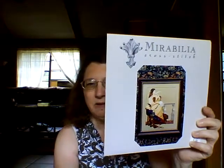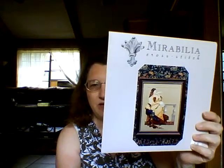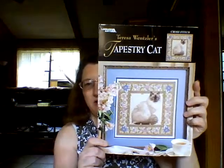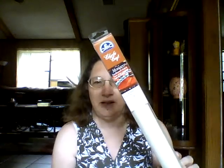And next I'm going to do the Mirabilia Garden Verses. I've ordered some fabric from Hand-Dyed Fabrics by Stephanie, but of course it takes a few weeks to get here, so this one probably won't actually get started in May, but as soon as I get the fabric, I'm going to start that one. And then I'm going to do my tapestry cat in honor of my cat Coco. And I'm going to do this just on this Monaco antique white 28 count even weave. So looking forward to the end of the school year and being able to start those projects. So that'll give me 46 by the end of May. So I'll have a lot to work on.